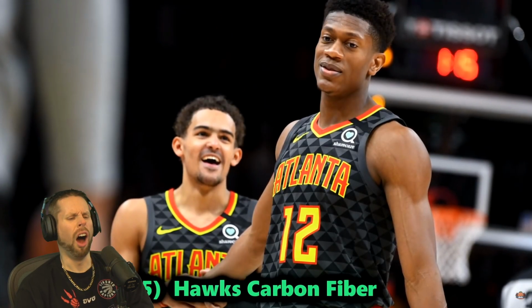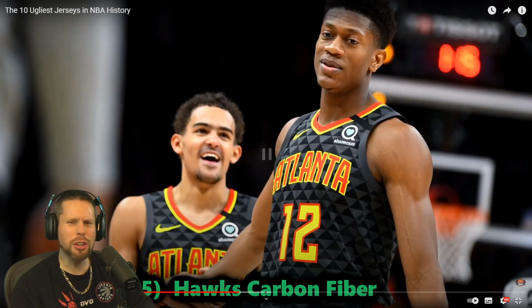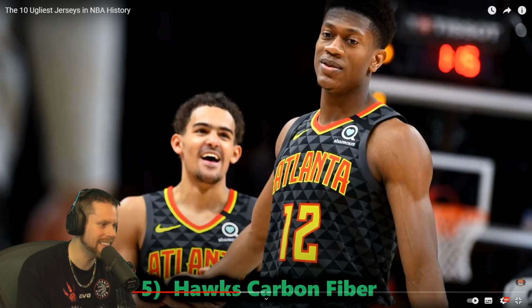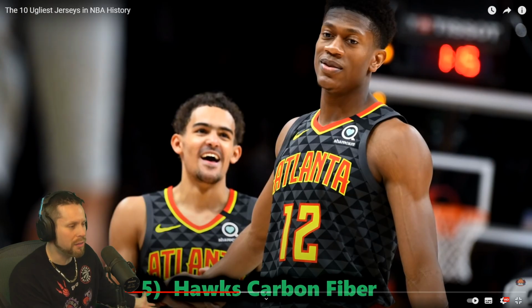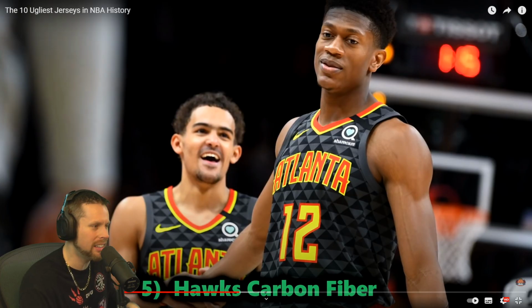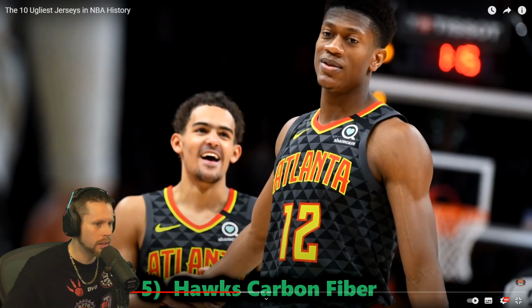Number 5, the Hawks carbon fiber jersey. Are you out to lunch, Andrew? Have you been in the syrup again? This is not the 5th ugliest jersey of all time. This is great. I like this jersey. Nah, man. Is this an April Fool's joke?